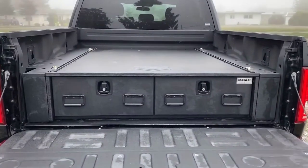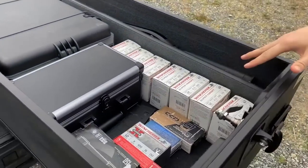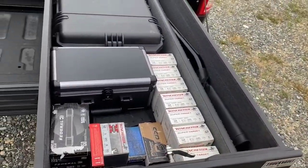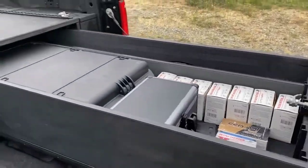Water, grit, mud, heat. Your truck faces harsh elements all year long. Make sure your sensitive gear stays protected and safe. Upgrade your pickup so that all the tools and parts you need are always in place and safe. I think it's a very cool thing.